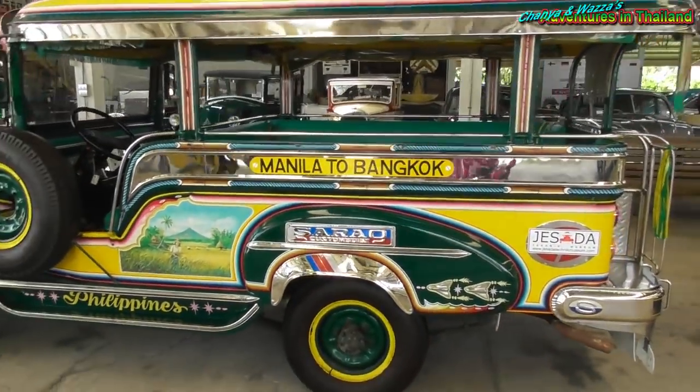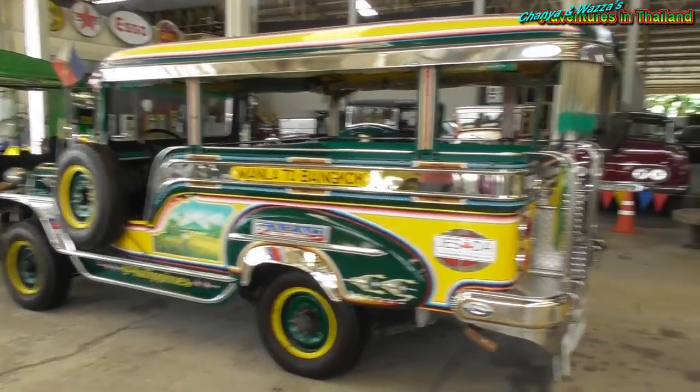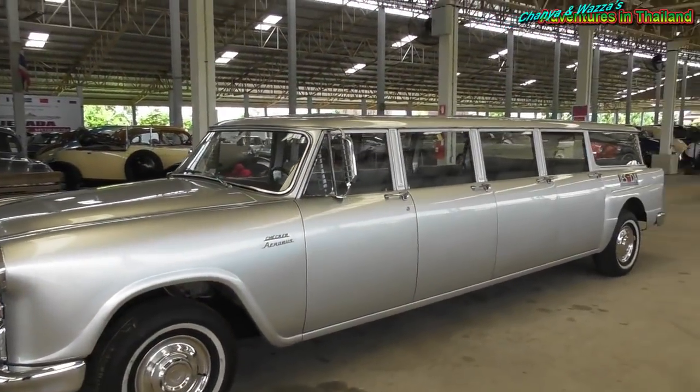Manila to Bangkok. That would be a ride. That'd be a bumpy ride in one of those, wouldn't it? Don't remember seeing this one here before.